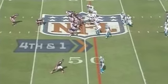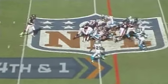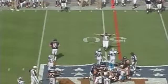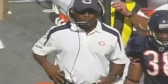3 tight ends in. 2 tight ends in. Kellen. The play straight ahead is stopped. The fullback McKee is short. The Panthers have stopped him. They went to the fullback Jason McKee. And a big defensive stop by the Carolina Panthers.